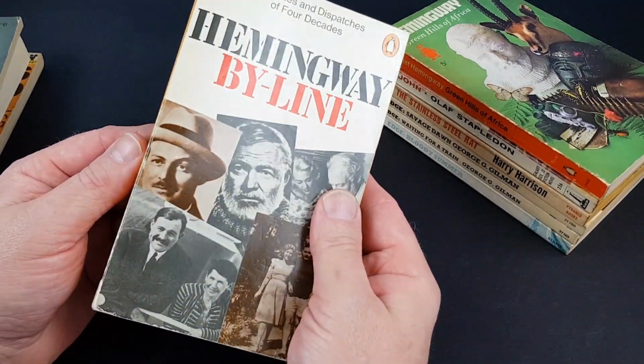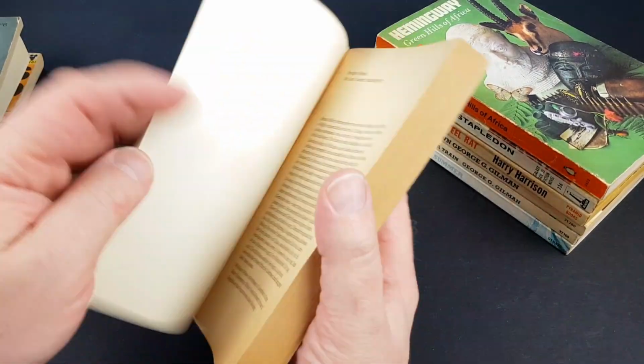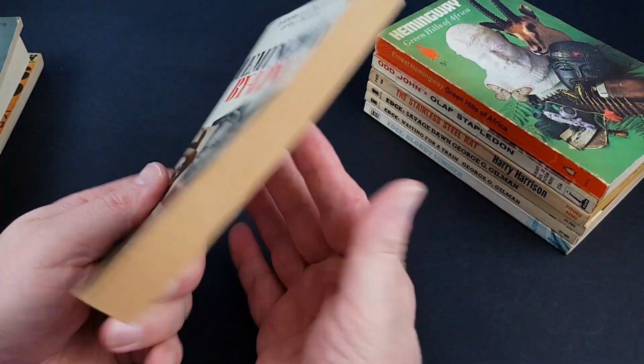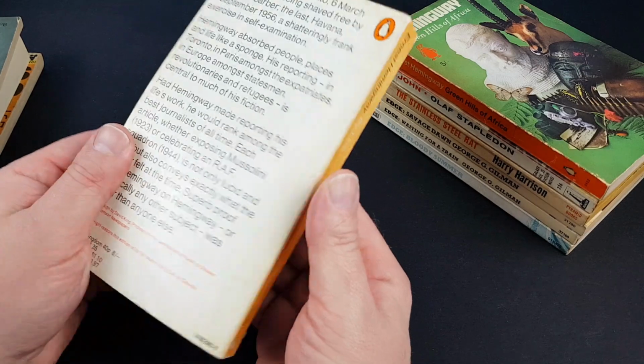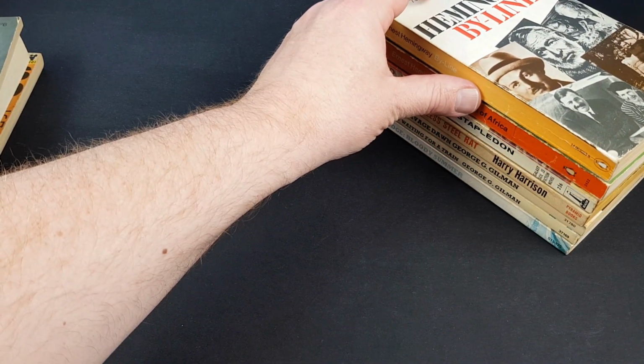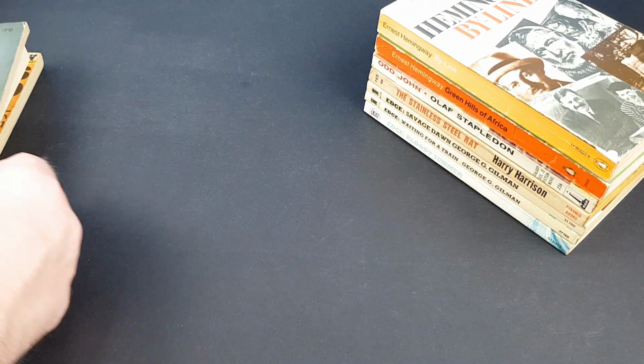And this was actually really tricky to find in first edition. It actually came out in 1970. So it was right on the cusp of my period of collecting vintage Penguins. But I bought it for the subject matter rather than as part of my vintage Penguin collection.